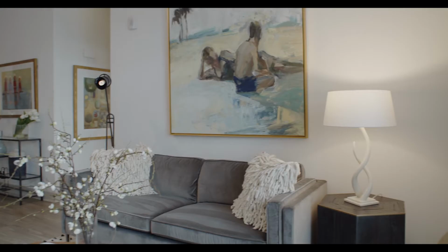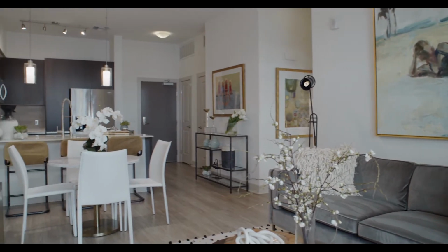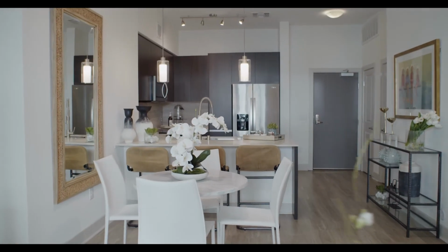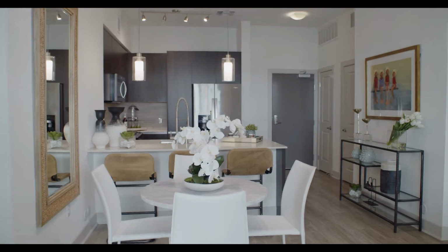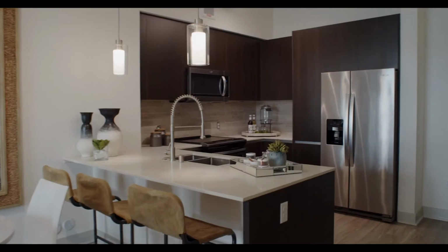The windows have blinds and floor-to-ceiling drapes. Next to the living area is a dining set and a gourmet kitchen with stainless steel appliances. The kitchen contains custom-designed cabinetry and a spacious kitchen island with seating.